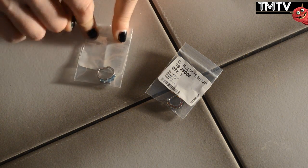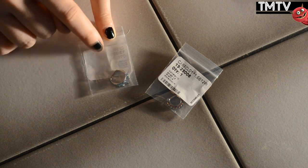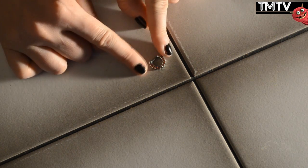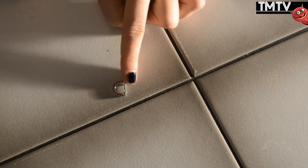This was the only size they had for the blue one, and I really wanted it, so I don't know if this is going to be too big on me, but whatever. And then there's the pink one, which is slightly smaller. I think this is a 10, so this might fit me better, but we'll see. Alright, that was all the stuff I got from Crazy Factory.